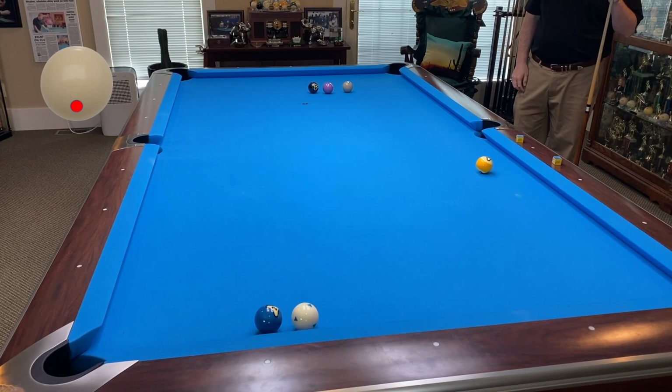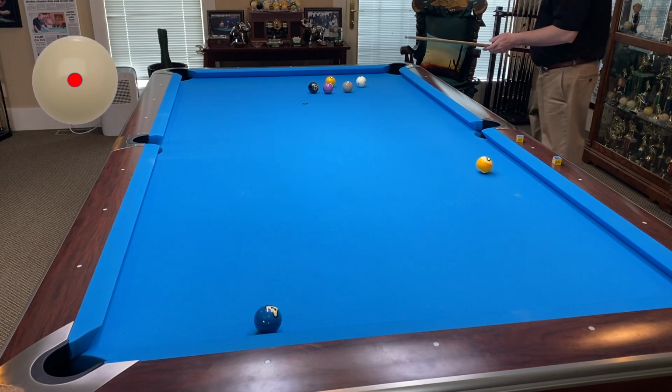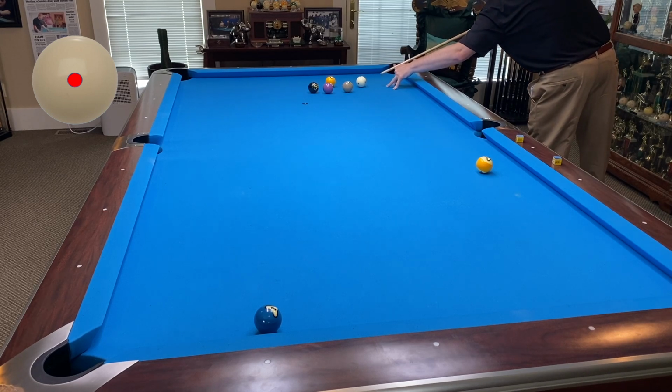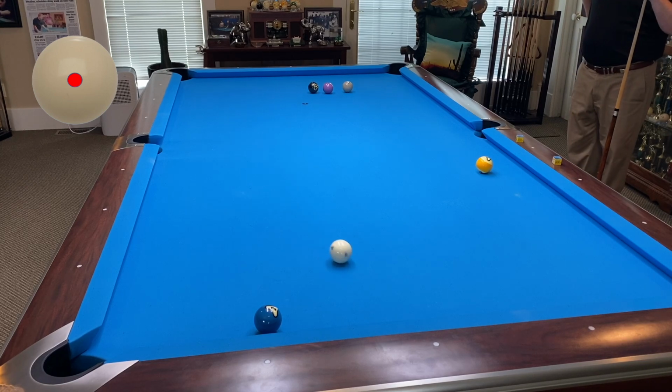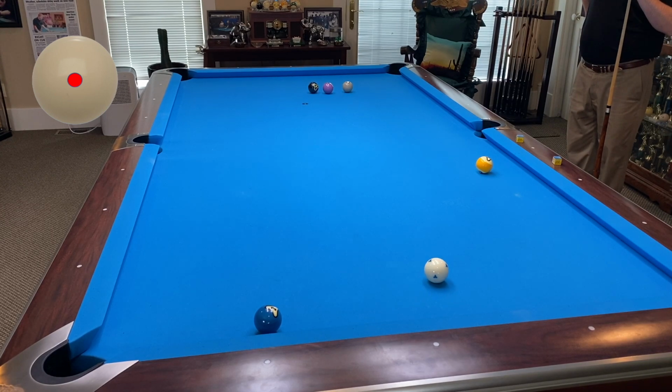Now that's the draw version. You'll see that I drew up table and didn't strike the rail. If I want to angle down and hit the center of the ball, I don't have to draw it back. I can go to the long rail and then back out for the 2.